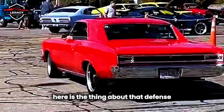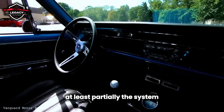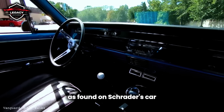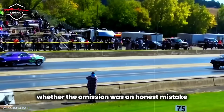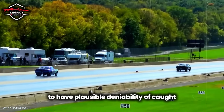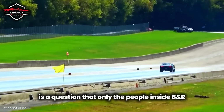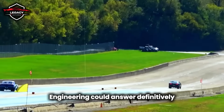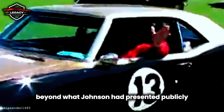Here is the thing about that defense. It might have actually been true. At least partially. The system as found on Schrader's car genuinely would not have worked without the hollow bolt connecting the passages. Whether the omission was an honest mistake by a forgetful engine builder or a calculated decision to have plausible deniability if caught is a question that only the people inside B&R Engineering could answer definitively. And they were not offering additional details beyond what Johnson had presented publicly.